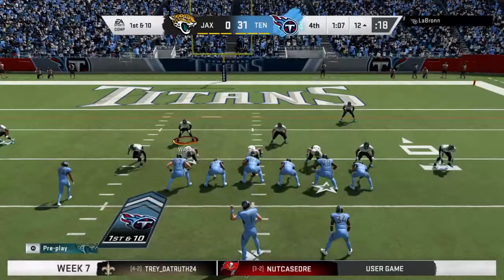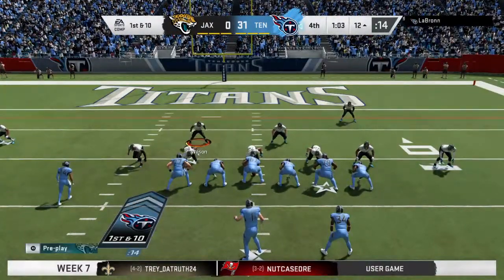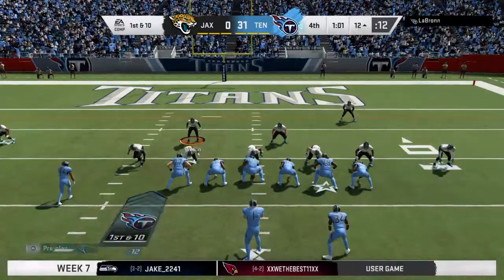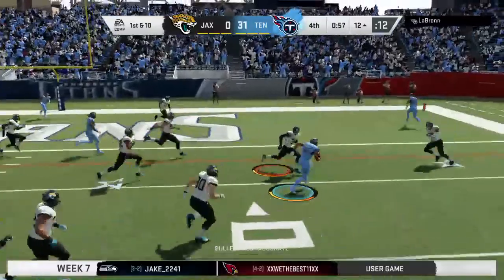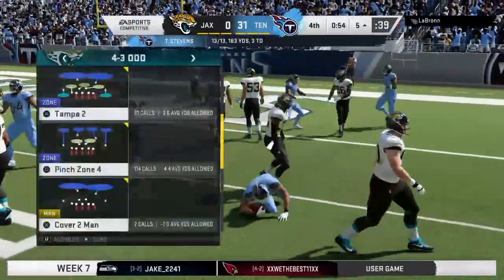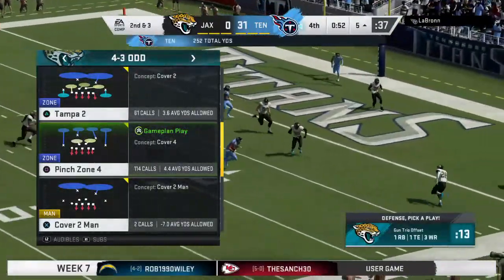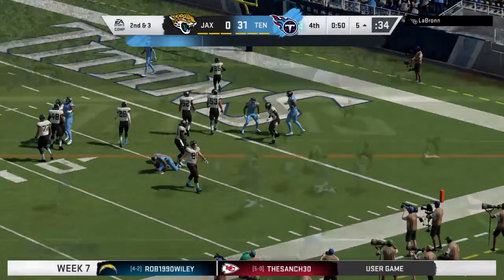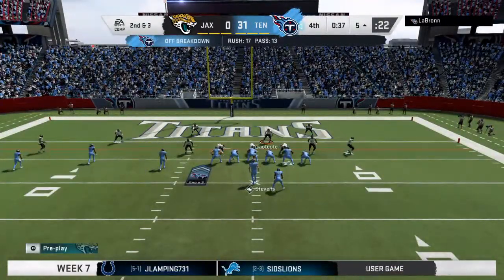Check the hot read. Watch the safety creep. Kill. Hey, exit. That one looks like he'll throw here. This will be caught just inside the 10. And he'll be brought down this time at the 5-yard line. 7 yards, the pickup on the pitch and catch. Able to get 7 on that first down pass play. 2nd and 3.